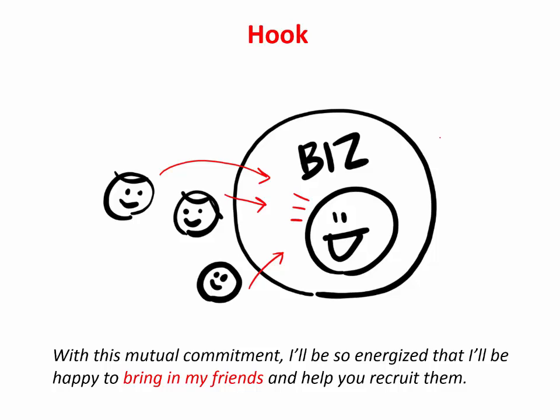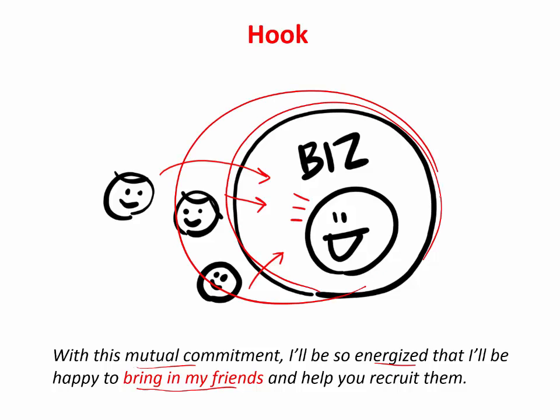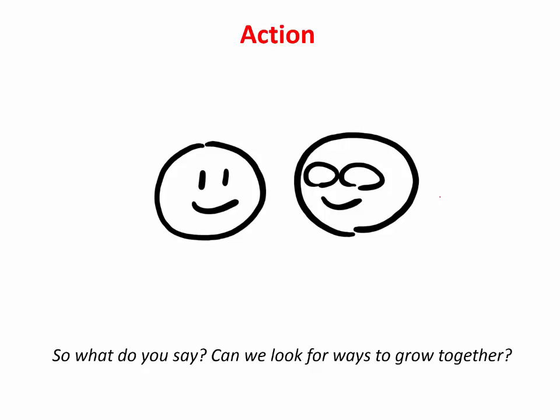And then the hook at the end is, you know what, with this new mutual commitment, I'll be so energized that I'll be really happy to bring in my friends and help recruit them. So we're not only growing the business with my help, we're growing the business with the help of other people that I can bring in. The action, well, what's the action we want to change? So, hey boss, what do you say? Can we look for ways to grow together?